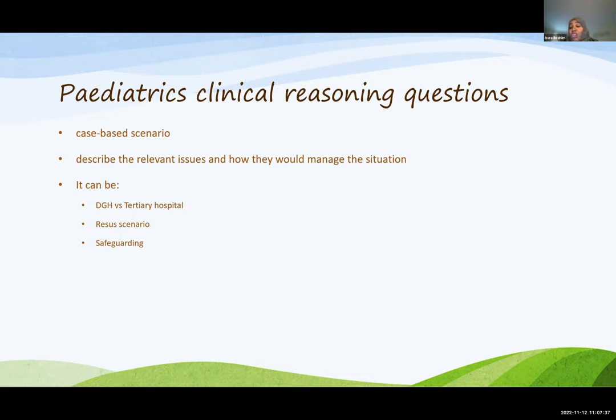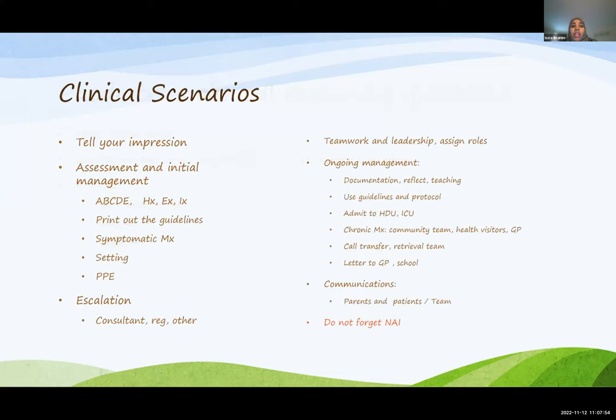Pay attention whether you are in a DGH, District General Hospital, or in a tertiary hospital. Is it a resus scenario from the vital signs, or is it a safeguarding scenario as well? Don't forget about these. People usually forget about these. Is it a resus scenario, a usual scenario, or what is it? In clinical scenarios, everyone is very good in general, but there are a few things not to forget. So tell your impression. For example, I'm dealing with acute exacerbation of asthma, or I'm dealing with a neonatal safeguarding issue. Tell your impression and then go about that.